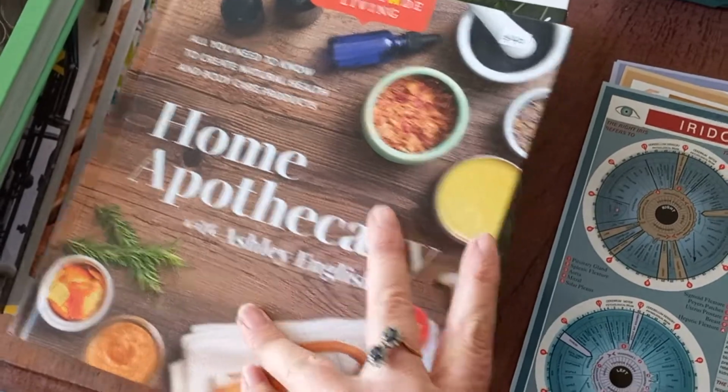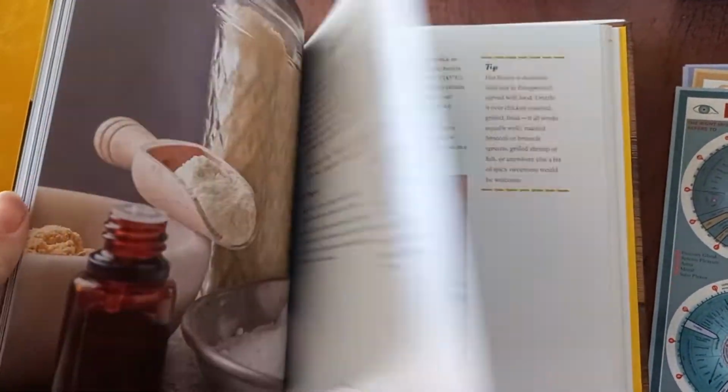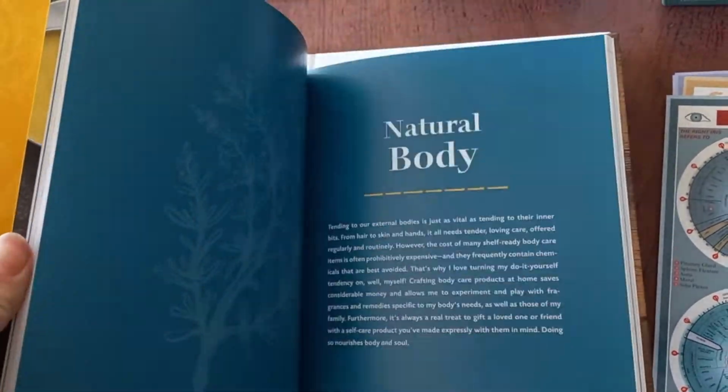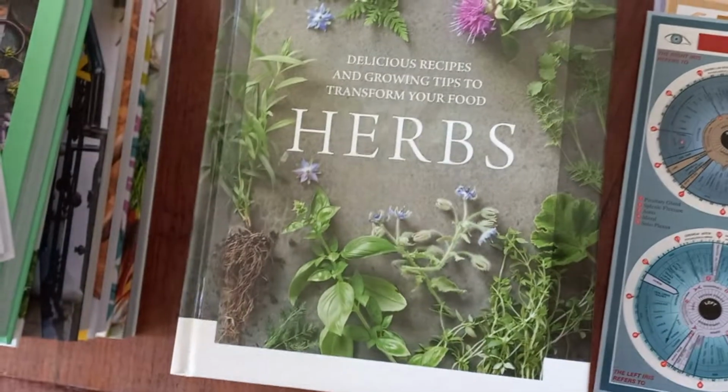Home Apothecary. Oh, crunchy, crunchy. You can tell I haven't opened it. Oh, look, this has got lots of beautiful things in it. Wow, that's cool. That looks good too. Okay, and we've got this one, Herbs.